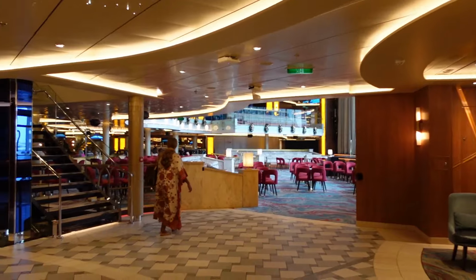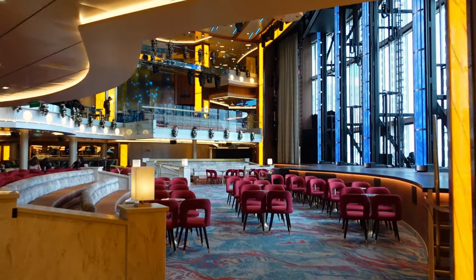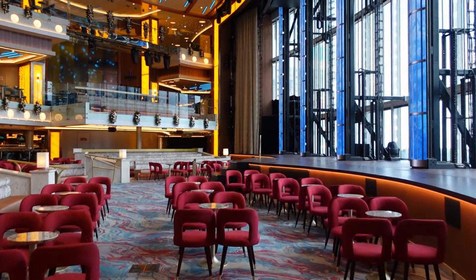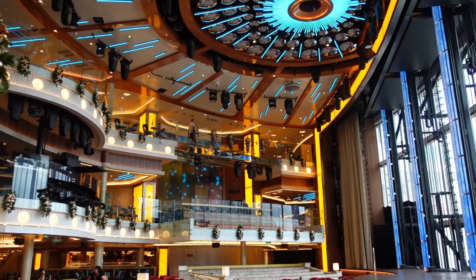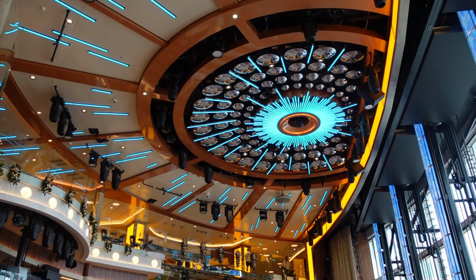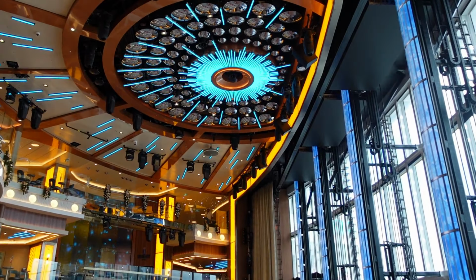Now we're back into Grand Central here. I'll show you the other side of the stage area. If you look up towards the ceiling here, they actually have cables and stuff that hang from the ceiling because they have acrobats doing a show here.